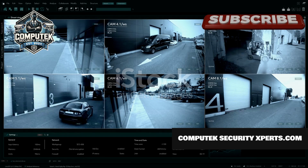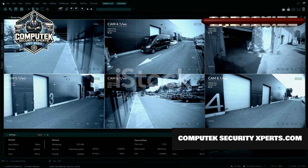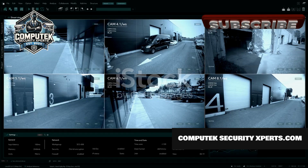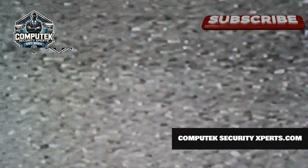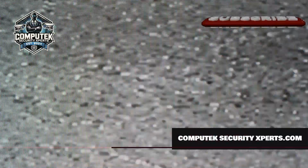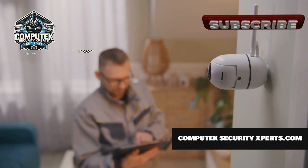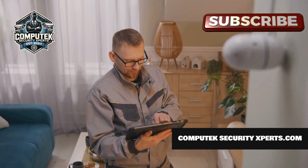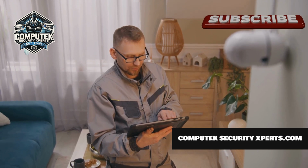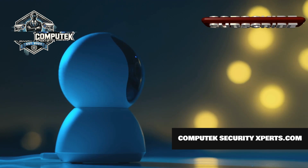Are these cameras going to deliver grainy footage that's useless for identifying anything? Another worry is reliability. Will they conk out on you after a few months? And what about features? Do budget cameras skimp on things like night vision, motion detection, and weatherproofing?